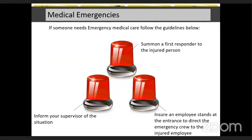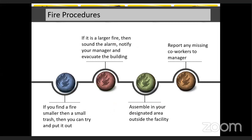What are medical emergencies? If someone needs emergency medical care, follow the guidelines below. Summon a first responder to the injured person. Ensure an employee stands at the entrance to direct the emergency crew to the injured employee. Inform your supervisor of the situation. If it is a larger fire, sound the fire alarm, notify your manager and evacuate the building. Then assemble in your designated area of the facilities and report any missing co-workers to the manager.